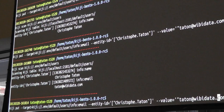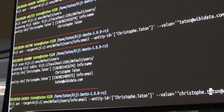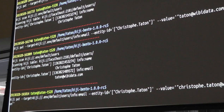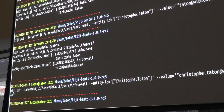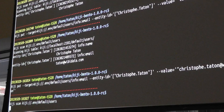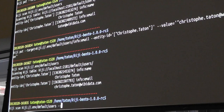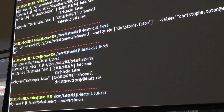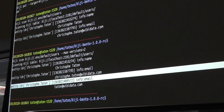I can write the same cell again and say my email has changed. That means I will actually overwrite the cell, or actually you're not really overwriting, you're just writing a new cell with a newer timestamp, and the previous cell is still there. So if I scan back, I'll just find the newest version, but I can also look at the history. Then I can see my former email address, and the former is here and the newer is here.